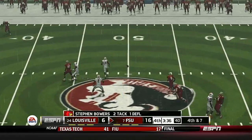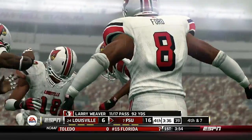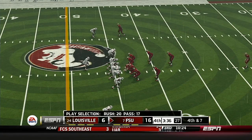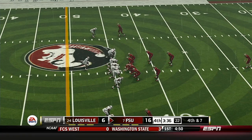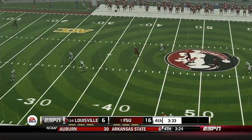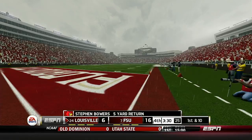Weaver off the fake, and he almost has the INT. That brings us fourth and seven. Maxey is waiting for the snap. And he's tackled at the 31.